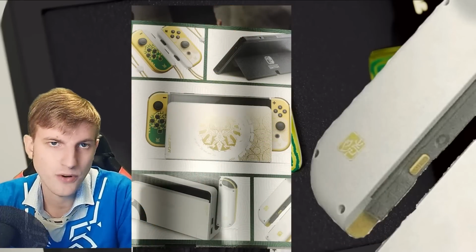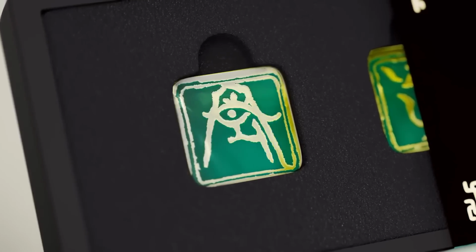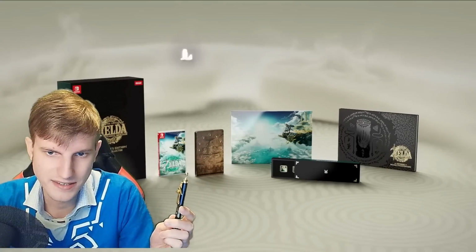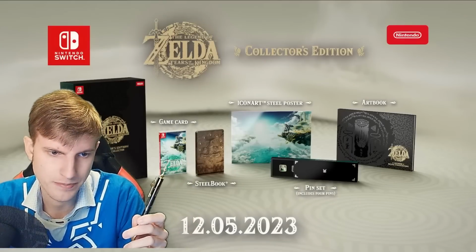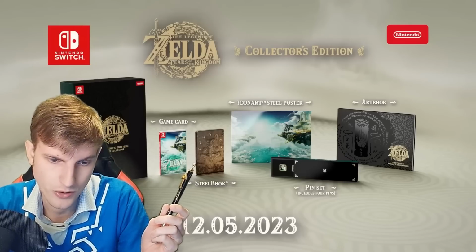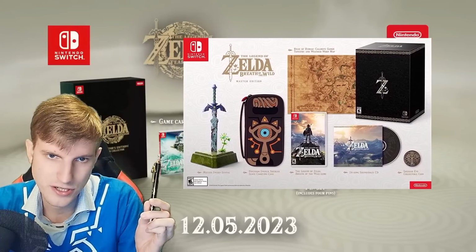But more so, we have to talk about the pricing and the total value of the collector's edition that we can see right here, because this set goes for $130. People have already more than doubled the price for it, that being the scalpers, when selling it on eBay and other platforms that I'm not even going to bother mentioning, because I hate these type of people altogether. So this is $130. But you want to know what also was $130? The collector's edition of Breath of the Wild.